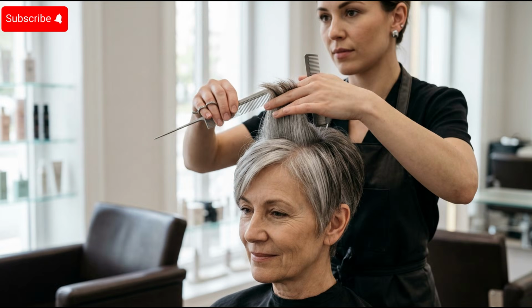I've heard the same line from more than one woman who finally cut it. I stopped hiding behind my hair. I look in the mirror and see someone who isn't afraid anymore. Here's the mechanism. This isn't the flat, boyish pixie from decades ago. It's layered and softly feathered, built to add volume exactly around the crown and top while keeping the sides tapered.